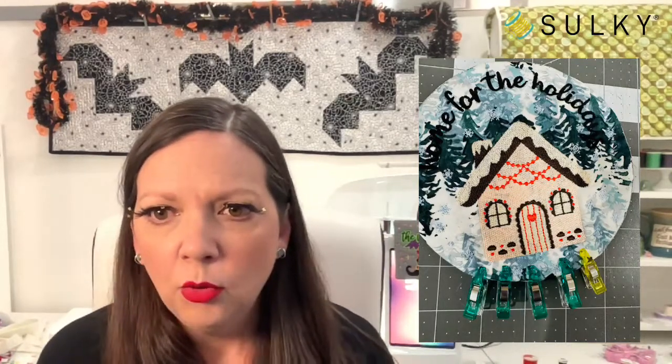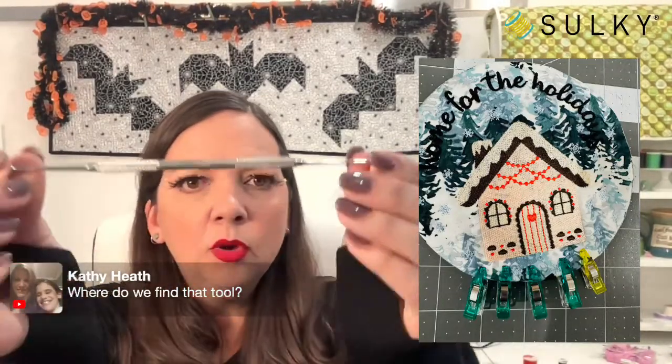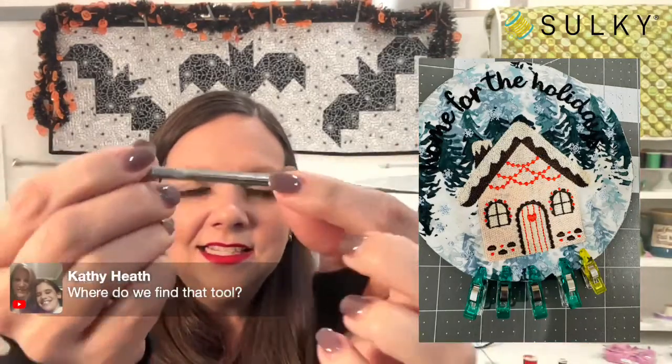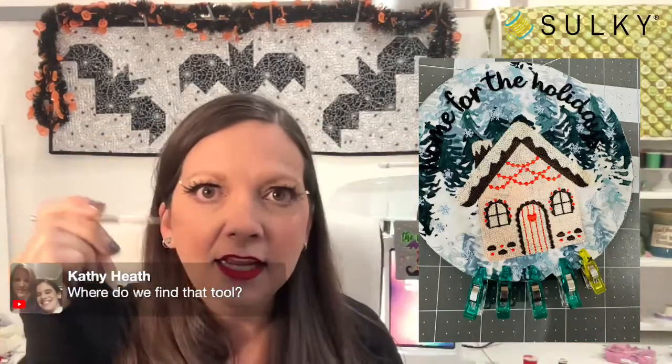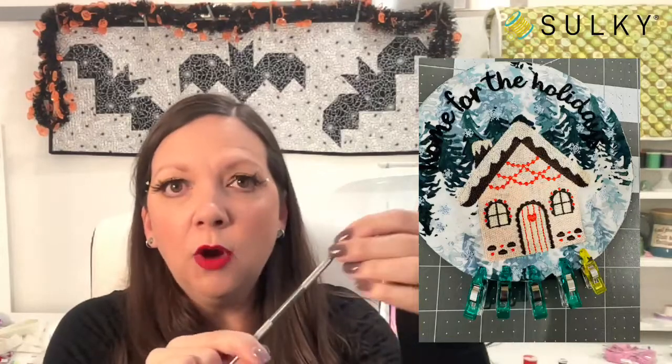Kathy says, where do we find that tool? It is at sulky.com. It's only about $10. See, it's a Sulky tool, has these nice grips on either end. It's also really great for turning really small fabric tubes or fabric tubes of any size, because you can get this little contoured edge in between the tube when you are turning it right side out.